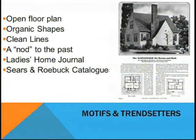So from these influences emerged the major motifs of influential post-war housing. Open floor plan, organic shapes, clean lines, a gentle nod to the past in some instances, as we'll see. Some trendsetters came about, and those were highlighted in the Ladies Home Journal. And then, of course, we have the Sears and Roebuck catalogs that had the prefab houses.